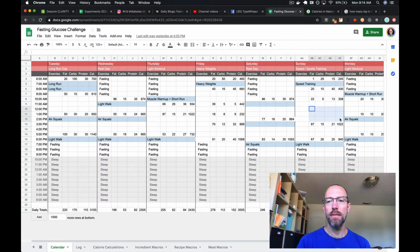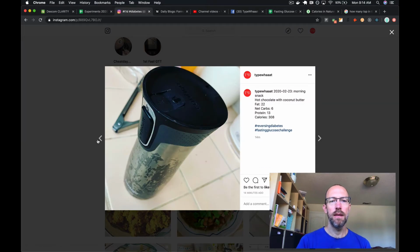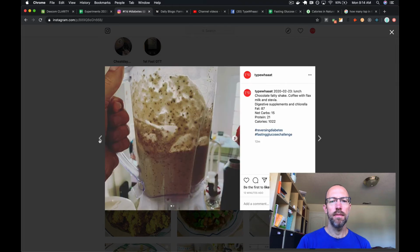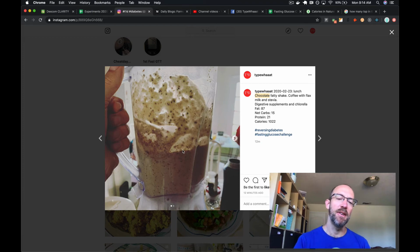We actually did some errands in the middle of the day, so it was a little bit late for lunch. But that's my pre-church hot chocolate. This is my lunch. I did a vanilla version of the fatty shake. Oh, and I called it chocolate on Instagram by accident, but this was a vanilla version. I just didn't want the chocolate. I had enough chocolate for the day. So yeah, it's really just sans the cacao powder, and then added some vanilla.